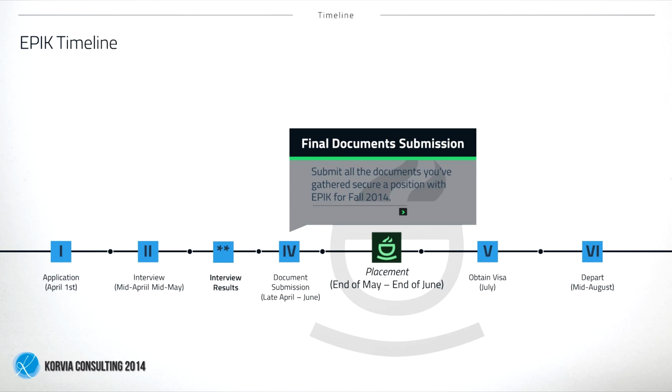Okay. Whew. All right. So let's see where we are now. We are at the document submission stage. So it's in April to June. This is where you're going to submit all the documents after your interview to secure a position. Remember, even if you pass your interview, it doesn't mean you secured your position. This is when the first come, first serve basis kicks in. You want to get your documents in as soon as possible to secure your preference, hopefully, okay?